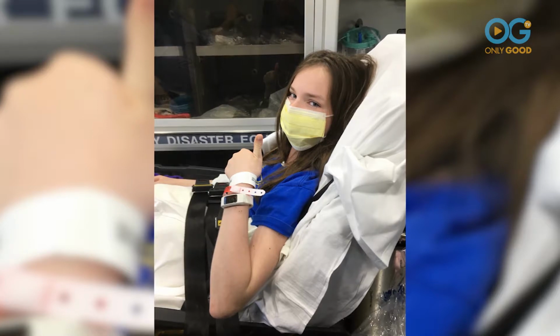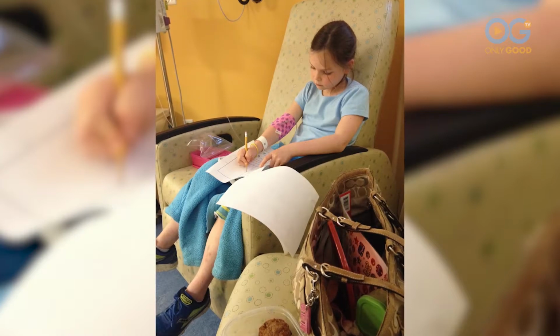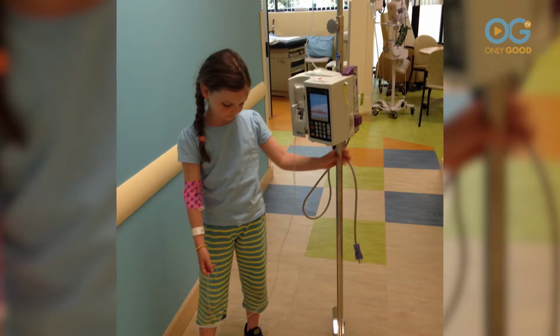It took just a couple of weeks before they were able to tell us that she had an autoimmune disease called ITP. Her body is attacking its own platelets, and so it puts her at high risk for bleeding or injury when her platelets are low.